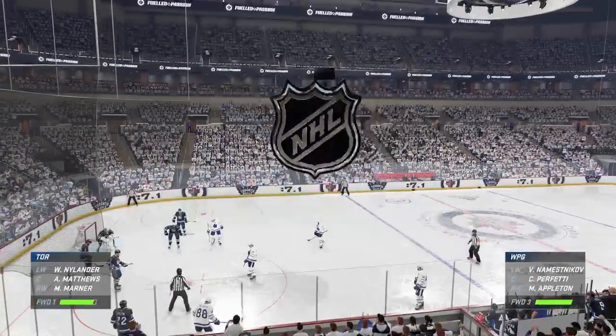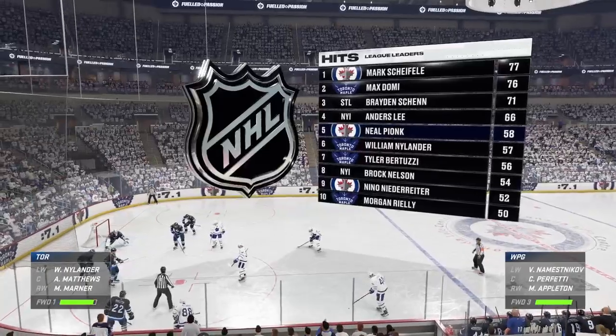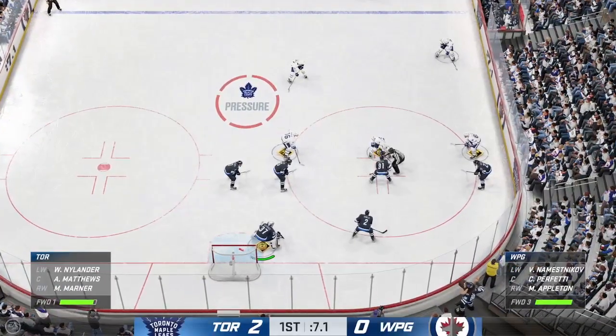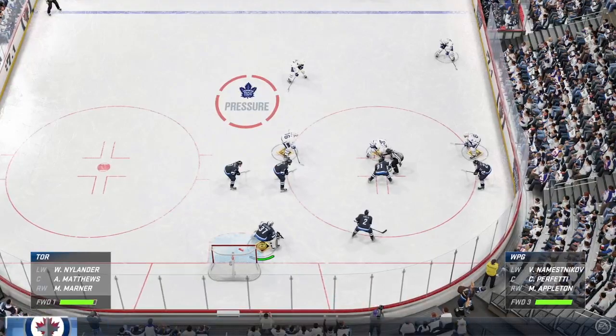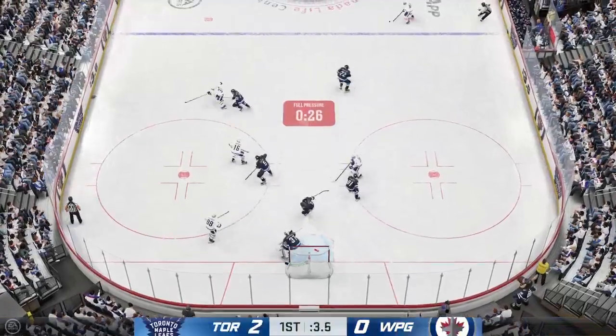Nylander's playing with such confidence right now, and he's got this point streak going. And when that's happening for you, you're having a ton of fun putting up the points. Toronto's won the draw. Now let's see what they can do with it.